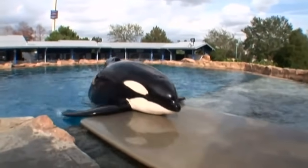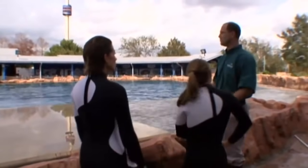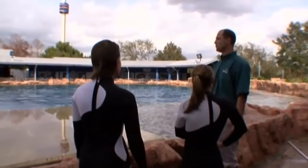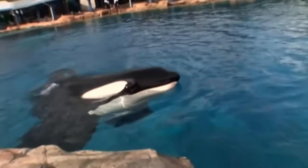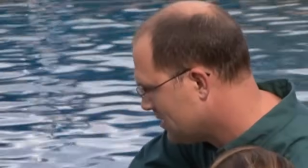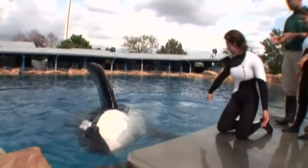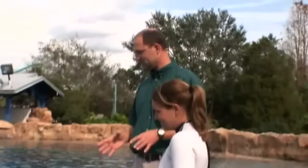He looks fantastic. His exercise program is paying off. He's got a great body condition, and the fact that he can move that size around is so impressive. Is there any chance we can take a look at him a little bit closer here? Yeah, we can walk up on the scale. Come on, big boy. Show those hips. So 12,000 pounds. He's the biggest killer whale in the SeaWorld family, right? Yes, he's our big boy.